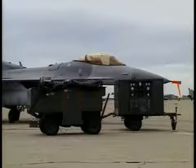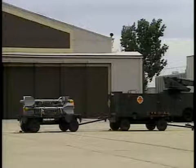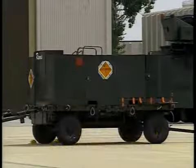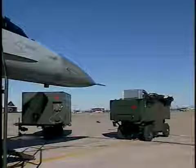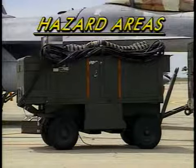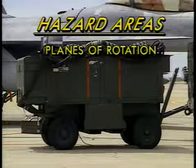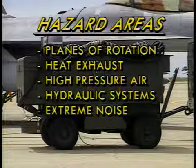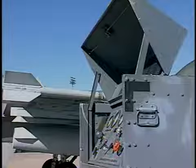Another area you must be concerned with is non-powered and powered aerospace ground equipment, or AGE. Each piece of AGE is unique, but all have hazards if not operated properly. The areas you must be concerned with are turbine planes of rotation, extreme heat exhaust, high-pressure air, hydraulic systems, and extreme noise levels. Never operate a piece of aerospace ground equipment unless you are properly trained.